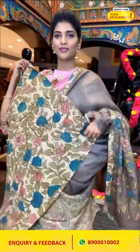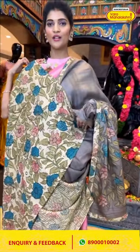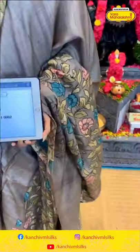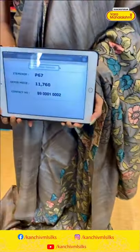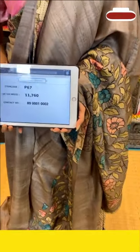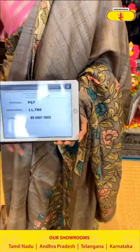With a contrasting blouse. To buy this saree, take a screenshot along with the item code. P67, viewers price is 11,760 rupees. You need to send a screenshot on 89001002.